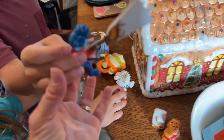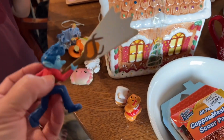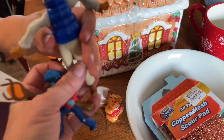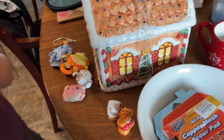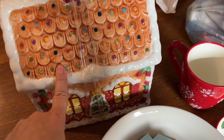Oh, you want to show your stuff too? Lachlan wants to show. Yes. And then where is this from? Onward. I got little guy, from little guy. And I got Woody. And that, no, that's not Woody. Forky. On this little cookie jar at Goodwill, it was $3.99.